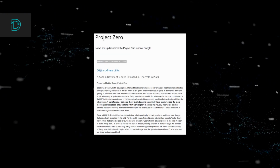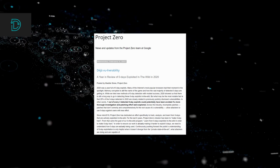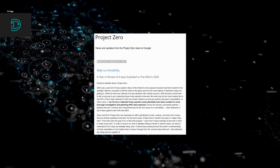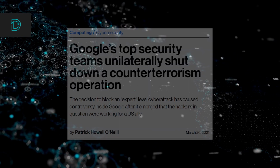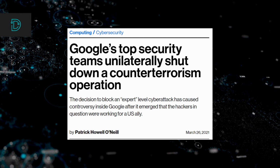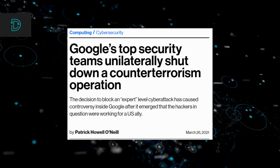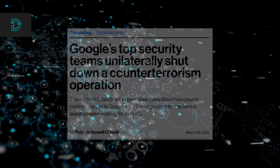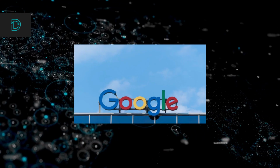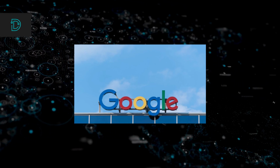Even though security companies regularly shut down exploits that are being used by friendly governments, such actions are rarely made public. Some employees stated that counter-terror missions shouldn't be published, while others argued that it should be made public to protect users, causing a debate to emerge among researchers and developers at Google. Other concerns came from US officials who worried about Google's ability to disrupt government cybersecurity operations.